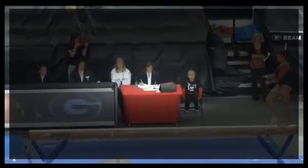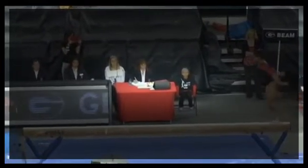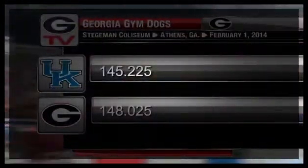Last time I saw that, Krista Tonello was working that on beam. Kiera ready for her dismount. Round off, 1.5. Little step forward on the landing. Excellent routine. Big smile. Well deserved for her. You know she enjoyed that.